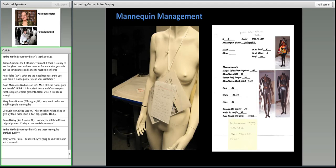Not all of them are great. Some get used over and over and over again, and some only get used once or twice, depending on what it is that we're showcasing. But I like to keep the mannequins put together. I think it's easier to keep track of all their pieces.